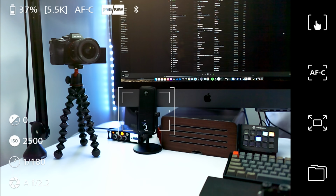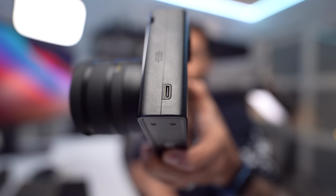It can shoot single and continuous mode with single point and touch to focus, but no modern AF features like face and eye AF. Speaking of not being really 2020, you get no IBIS. You get no weather sealing. Hi, water, come in me. Like, that's not good.